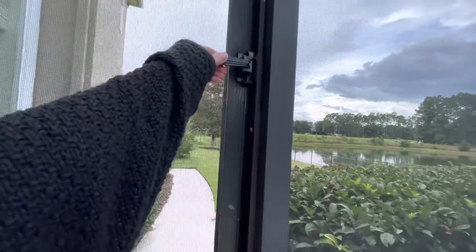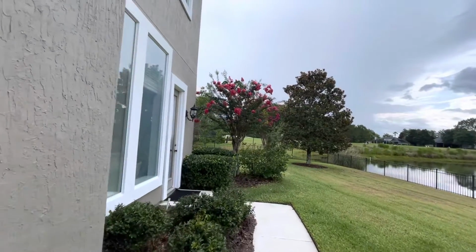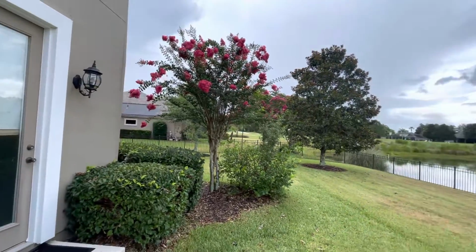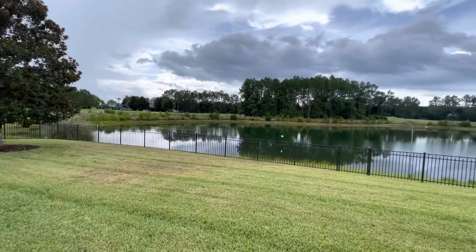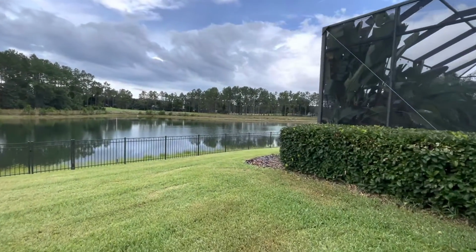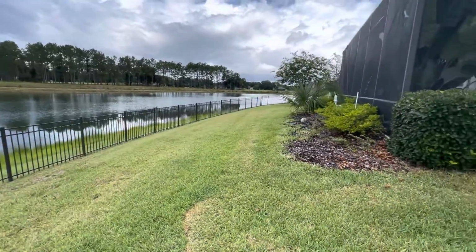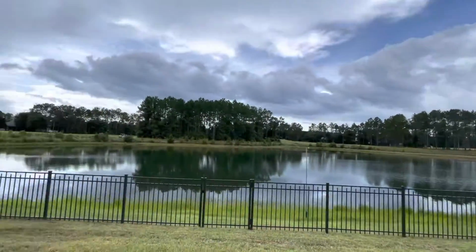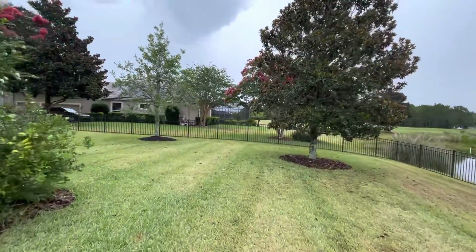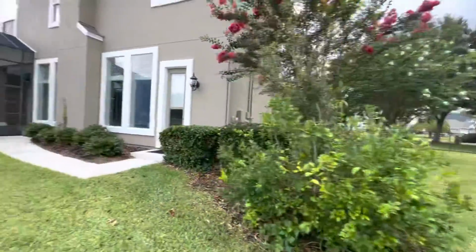Let's take a look out this way. So this does back up to the pond and the golf course. So there is a cabana bath here. I'll show you that from the inside. All fenced in. Some nature for you. I mean, this is beautiful. And you actually have like a decent amount of yard, which is great. This is really pretty. I'm glad that it's not pouring. Okay. Double gates that lead into the side yard.